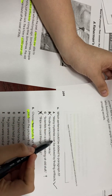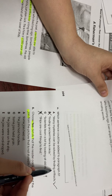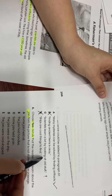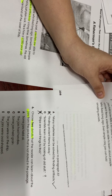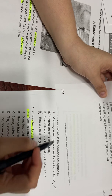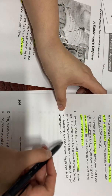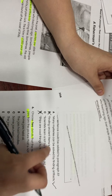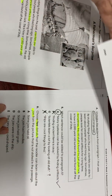So let's see. Many mysteries can be solved by finding artifacts. That sounds right. Or scientists learn a lot by looking at old stuff. I don't know about this one. Maybe that should be said sooner in the passage. I would say the one for me that sounds the most correct is many mysteries can be solved by finding artifacts. I would say that because here it says amazing secrets, and secrets makes me think of mysteries. So I would say the answer is A. Okay.